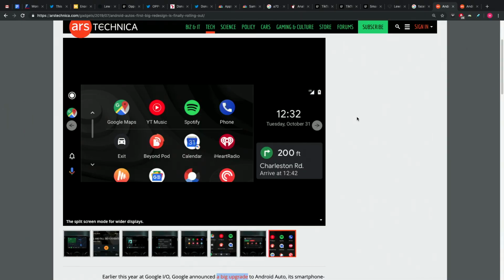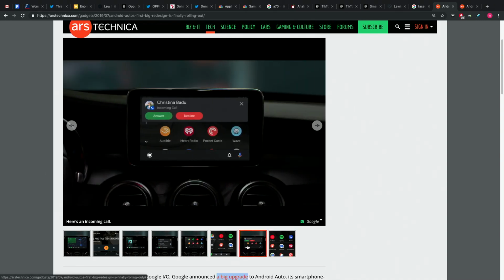So the new one puts a kind of nav bar either on the left-hand side or down along the bottom. And that'll have a home button, a microphone for Assistant, which I use a lot as well in the car. And it will show you, for example, your navigation details, even if you're in the music app, or your music details if you're in the nav app. So multitasking in such a fashion that would be really useful while driving.